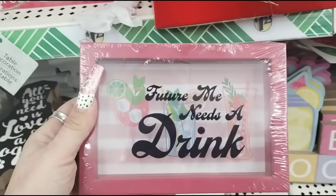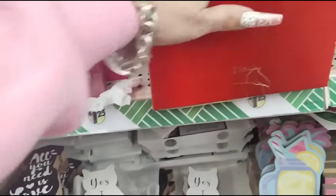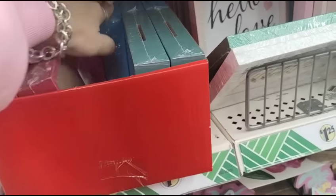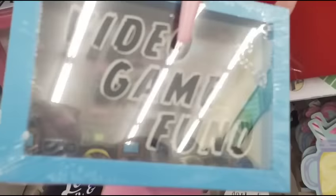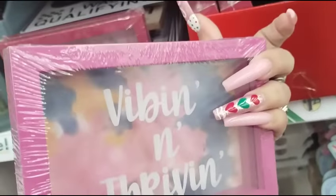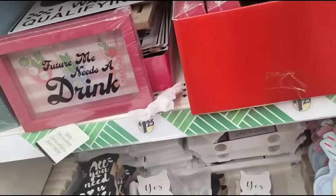They also have future me needs a drink. Little cool piggy banks. Let's take a look and see. Looks like they have a couple different styles. Adventure fund. And hold on, you guys. This one's blue. Let's see what this one says. Video game fund. Oops, sorry about that glare. And then we'll see what this pink one says. Vibin' and thrivin'. There we go. These are my favorite. I like those colors. Those are cute.